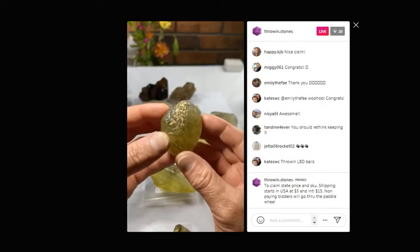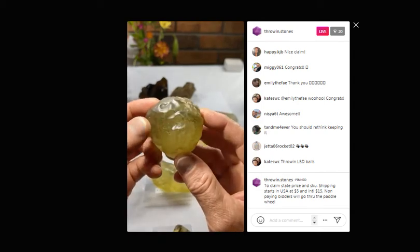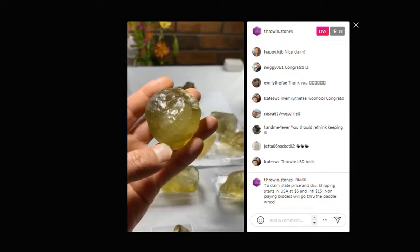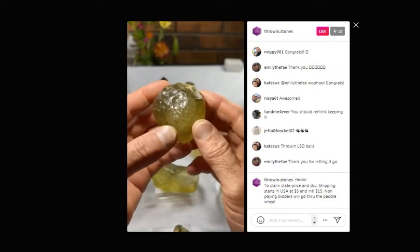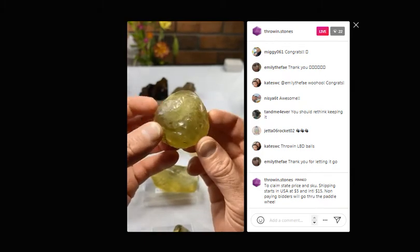And luckily for you, I don't really collect this. I should rethink keeping it. It's too late. Desert glass, I mean, I love desert glass. Don't get me wrong. I have a few pieces, but I don't really have it in the collection. It's not something that I'm keeping a lot of. Honestly, if I'm going to keep one, it'll probably be a heart because my wife loves hearts.